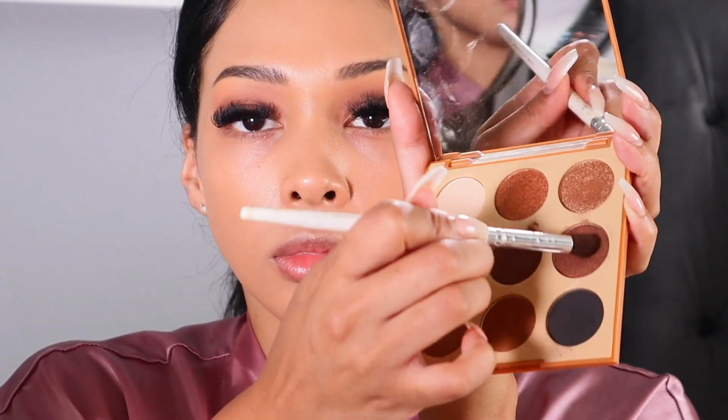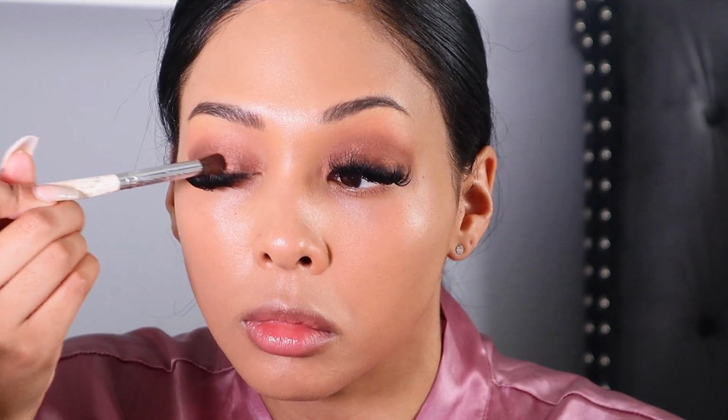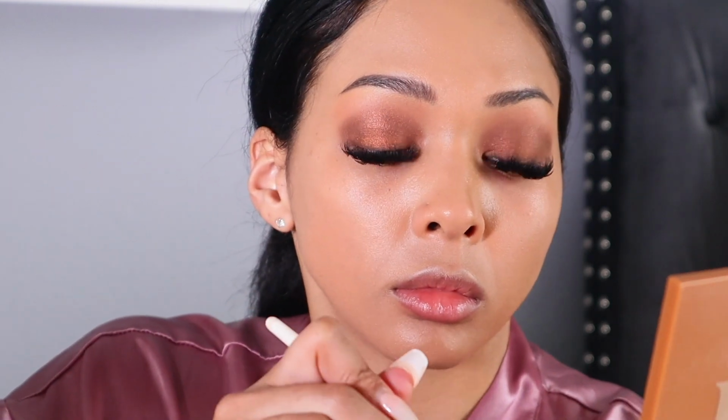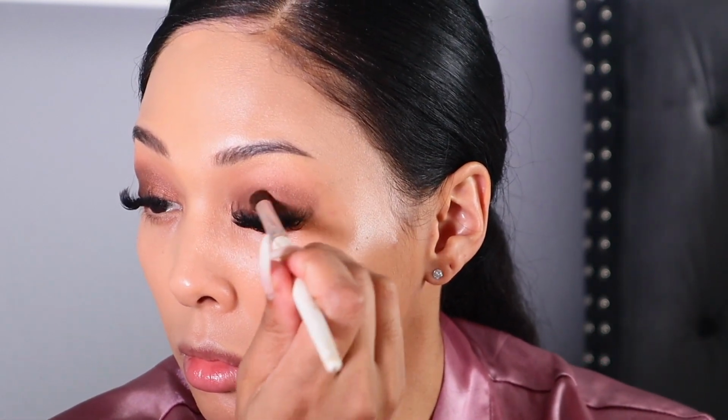Now I'm just going to wet my brush with some setting spray and then go in with the same exact color, and it will actually add a shimmer to the middle of my eye. So I love this because you can just change up the shadow by using the same shadow just by wetting it, and it makes this look super easy, but it also looks like I put way more effort into my eyes than I really did.